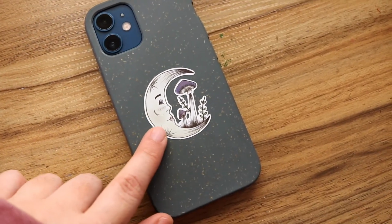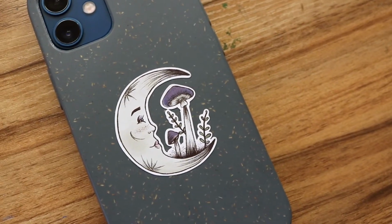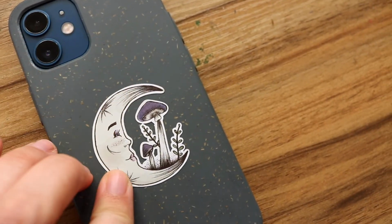Update, my sticker came and I put it on my new phone. So I'm gonna see how it holds up. But I love it so far.